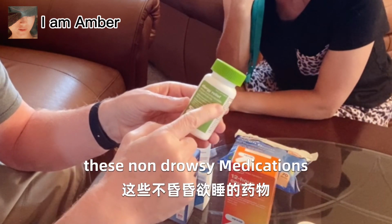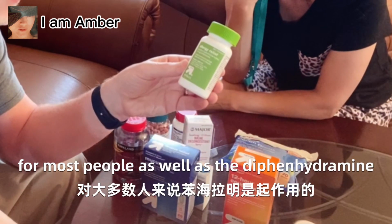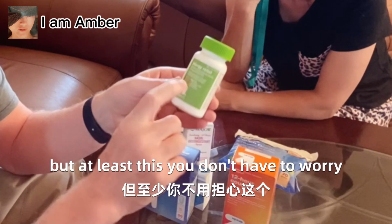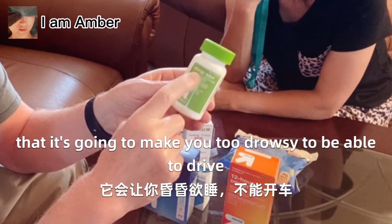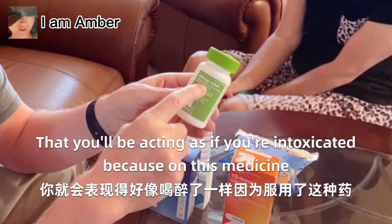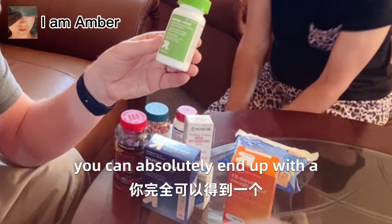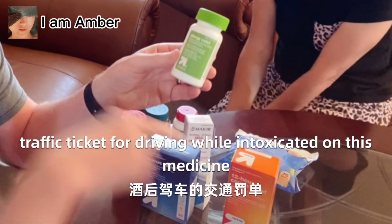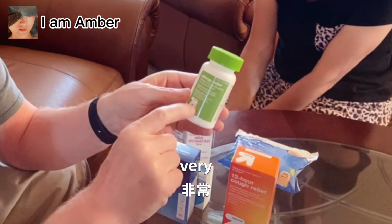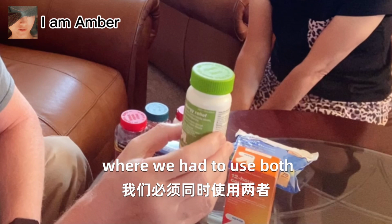However, these non-drowsy medications for drying up a runny nose do not tend to work for most people as well as the diphenhydramine. But at least with this, you don't have to worry that it's going to make you too drowsy to be able to drive, that you'll be acting as if you're intoxicated, because on the other medicine, you can absolutely end up with a traffic ticket for driving while intoxicated. This one, very, very, very unlikely. There were times during this episode where we had to use both.